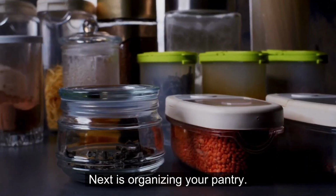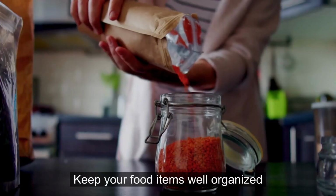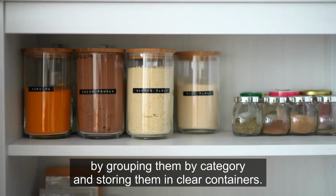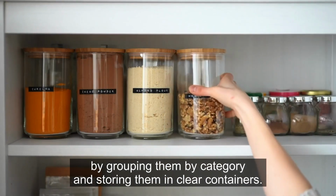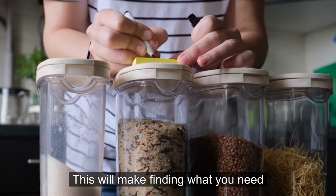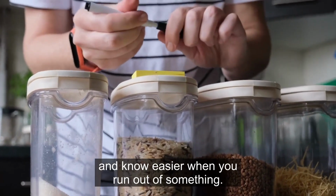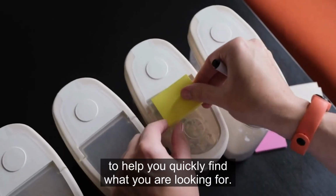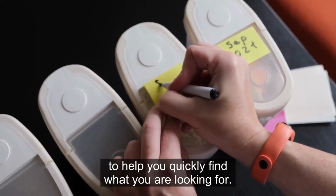Number 4. Organize your pantry. Keep your food items well organized by grouping them by category and storing them in clear containers. This will make finding what you need, and knowing when you run out of something, easier. You can also keep labels on the containers to help you quickly find what you are looking for.